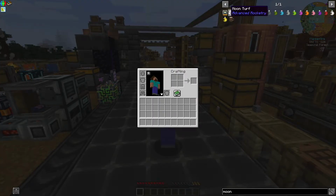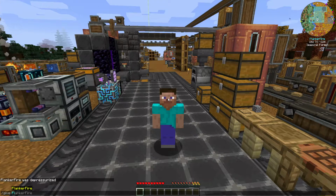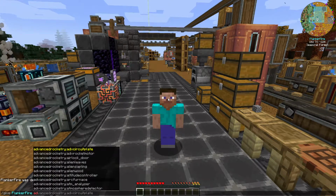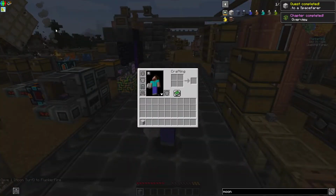So why don't we go ahead and, let's see here. Moon turf, advanced rocketry. Let's just give that to me since it kind of bugged out, and we'll finish this off here. Advanced rocketry, moon turf. It would have been fun. So there we go. We completed the overview.